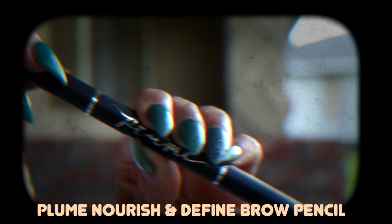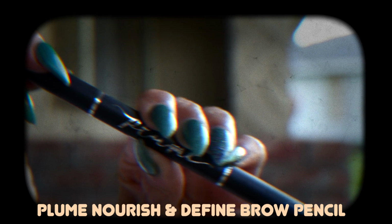Then Plume also came out with their, I don't even know what this is called. What is the name? Oh, Nourish and Define Brow Pencil, of course, because all of their products do have castor seed oil in them, which helps any sort of brow growth. They do also lash growth products as well. But anyway, I really love this pencil. I didn't want to love it as much as I do, but I so do.